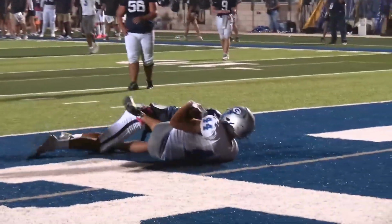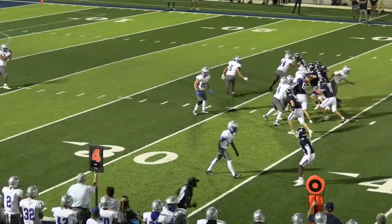Guthrie back to the air. Seventh play of the drive. Wide open. Connection. Touchdown.